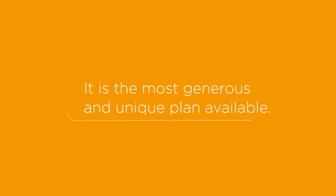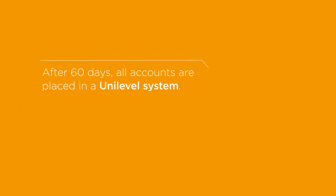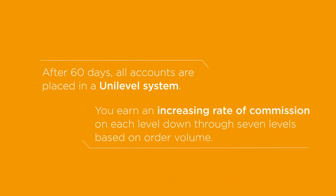Number 3, Unilevel. doTERRA's main bonus is called the Unilevel Organizational Bonus. It is the most generous and unique plan available. After 60 days, all accounts are placed in a Unilevel system, and you earn an increasing rate of commission on each level down through 7 levels based on order volume.